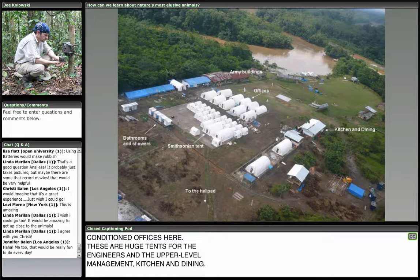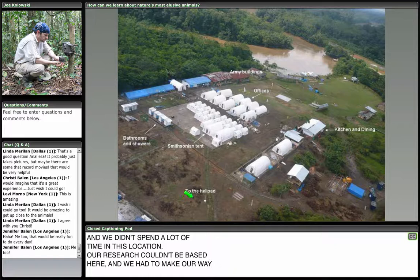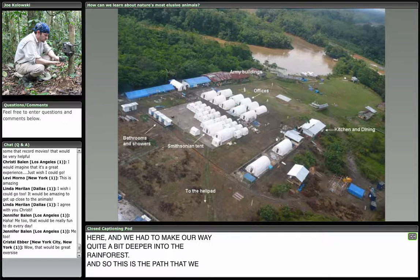And we didn't spend a lot of time in this location. Our research couldn't be based here, and we had to make our way quite a bit deeper into the rainforest. And so this is the path that we would be taking to the helipad.